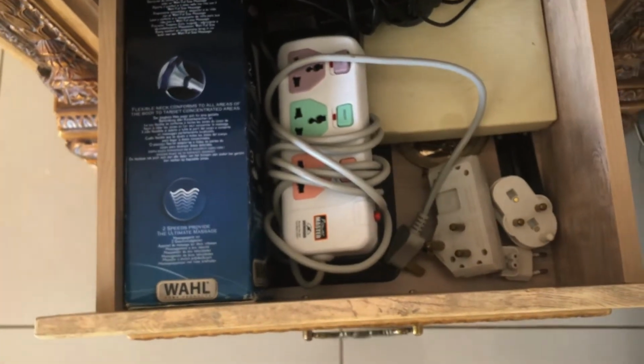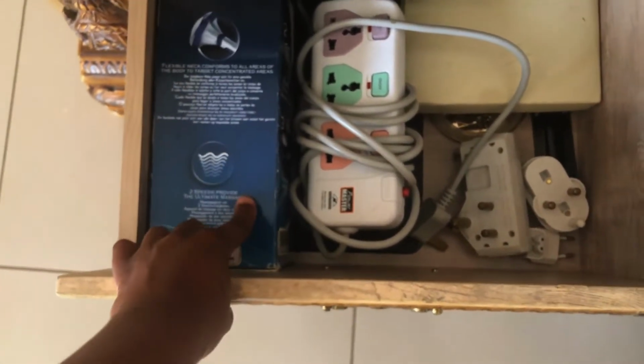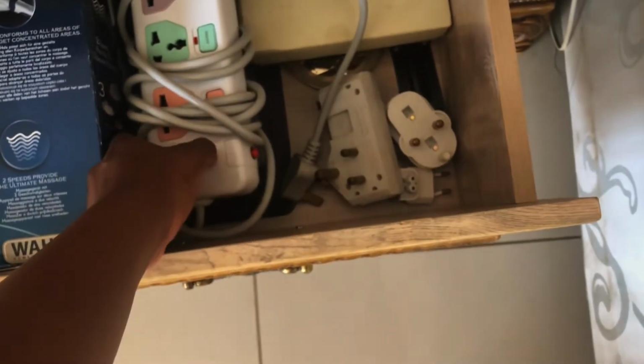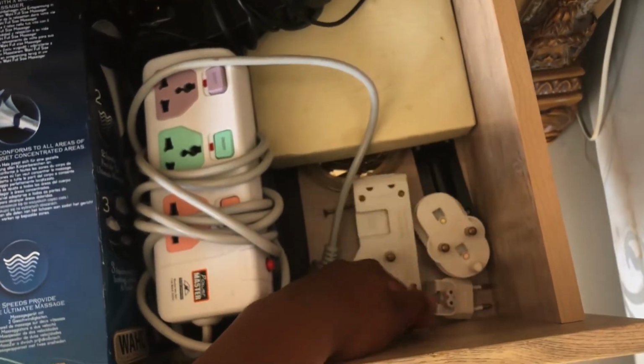And over here, I have this massager that I use for my muscles after I have gymnastics. And since I haven't been going, I haven't been using it frequently. I either use this or my foam roller. It all depends. Then I have this extension cable that doesn't really work. My hoverboard charger. This is another box filled with a bunch of cables. And then these are adapters.